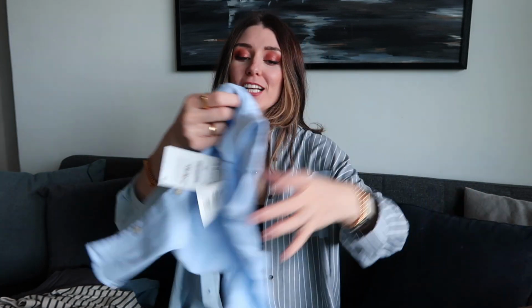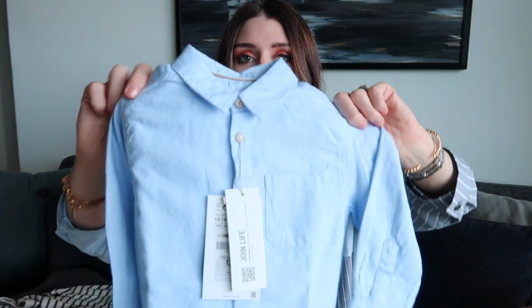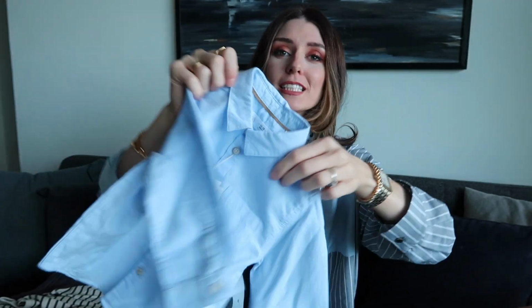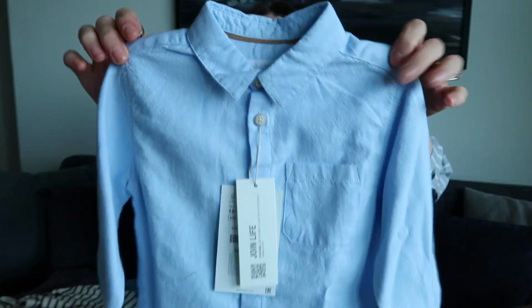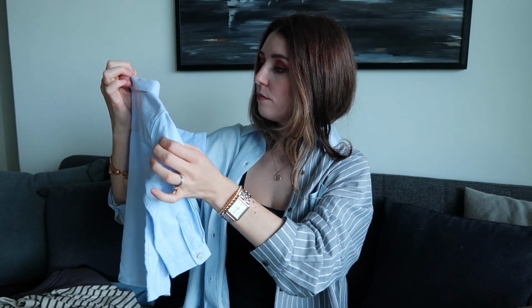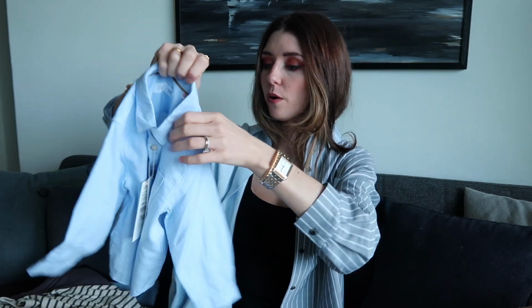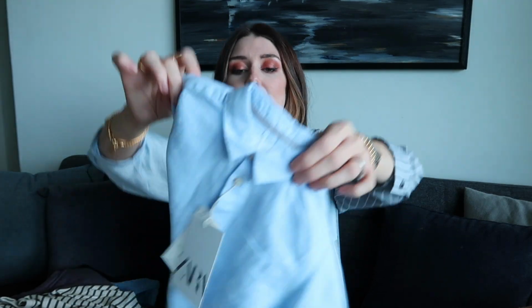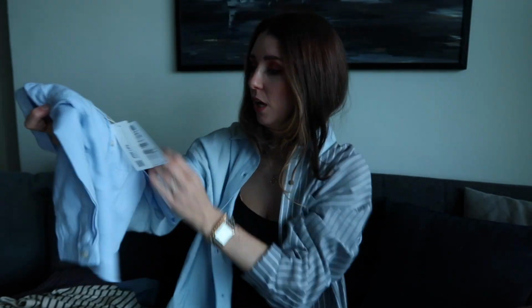So next up is this little fake Oxford shirt. Now he's already got one of these, a little Ralph Lauren one he got as a present, and it's a 12 months one. So I wanted to get this one new in case that gets a little bit small over Christmas. I'm a bit scared that it might be small by Christmas time, so in case, I thought I'd get this one.